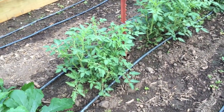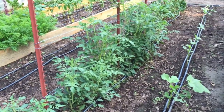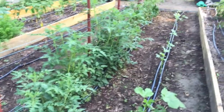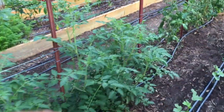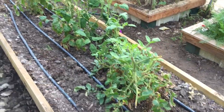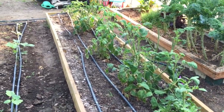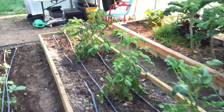Tomatoes, most of these, well, let me rephrase that. About half of these were transplanted, and some of them were ones that were already here. We had to tear out a few that weren't doing anything, but tomatoes are doing great. Need to get out here and put some more strings up and tie them up. These were all tomatoes that were basically eaten down to nothing. I mean, there were almost no leaves on them when we transplanted them.